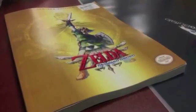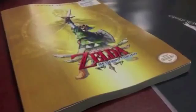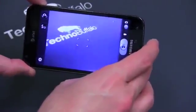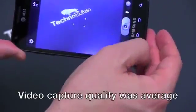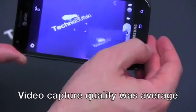You can change the white balance, you change the ISO. There's some color effects here, and it was pretty good in low light actually. Go ahead and snap an image. Go ahead and take a quick picture. It'll autofocus if you tap the screen.